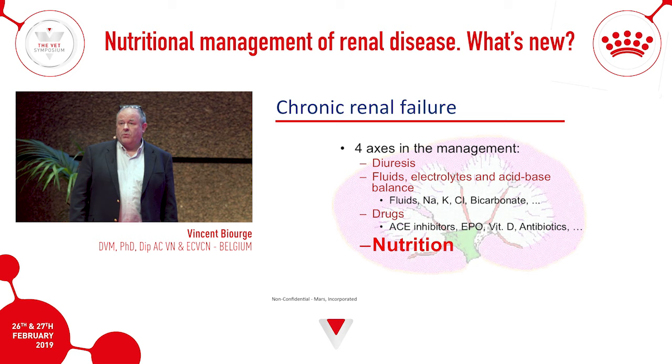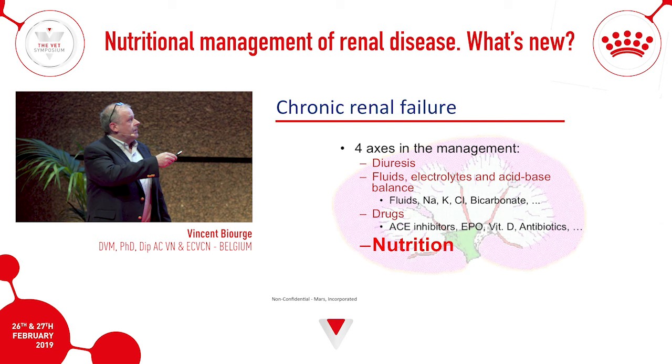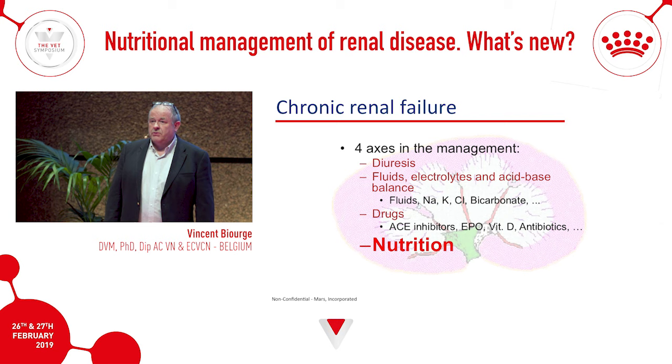However, you should not forget that there are other legs to the treatment. For example, removing the uremic toxin. For example, improving the fluid balance, electrolyte balance, and acid balance. I say that because it's important for me as a nutritionist: if this is not corrected, the patient won't eat. And if the patient won't eat, nutrition will not help that patient.